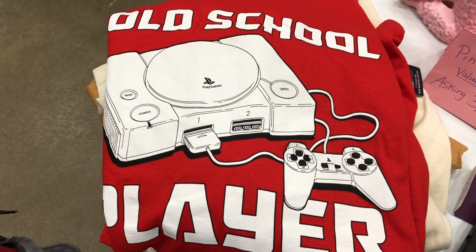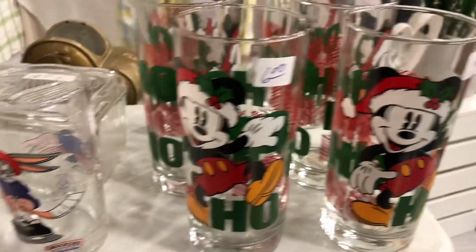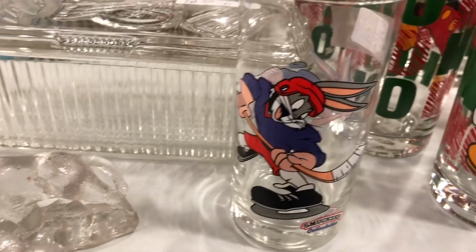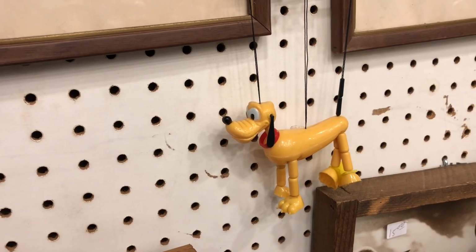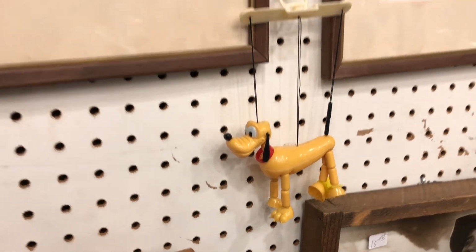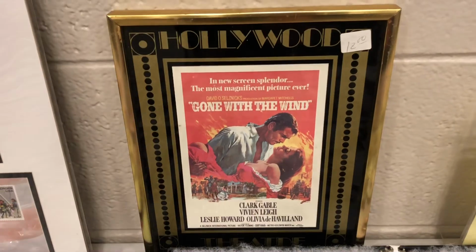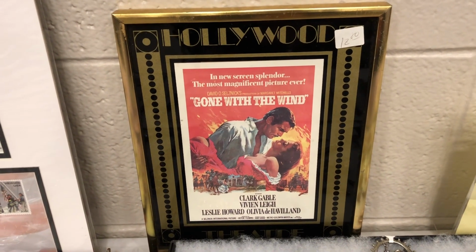Check out this old school PlayStation t-shirt. Retro Mickey Mouse Christmas glasses. Bugs Bunny. Smucker's glass. Pluto is my favorite Disney character. It's pretty cool. Check out this vintage Gone with the Wind in a Hollywood frame.